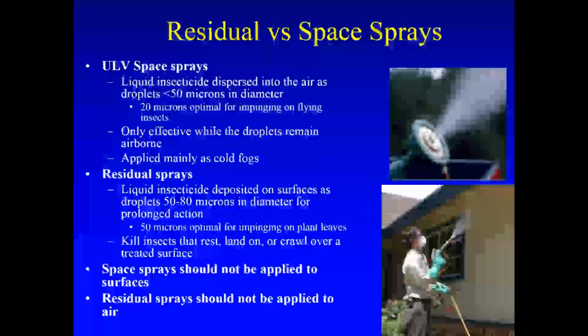Now, there's some differences that need to be emphasized to any technician that is doing adult mosquito control. The ULV space spray is a liquid insecticide that's dispersed and diluted in the air as droplets that are less than 50 microns in diameter. And actually, from research done here in Gainesville years ago by Gary Mount at the USDA, we know that 20 microns is the optimal size for a spray droplet to impinge on a flying mosquito. And the thing about these space sprays is they're really only effective while the droplets remain airborne, and they're usually applied as a cold fog.